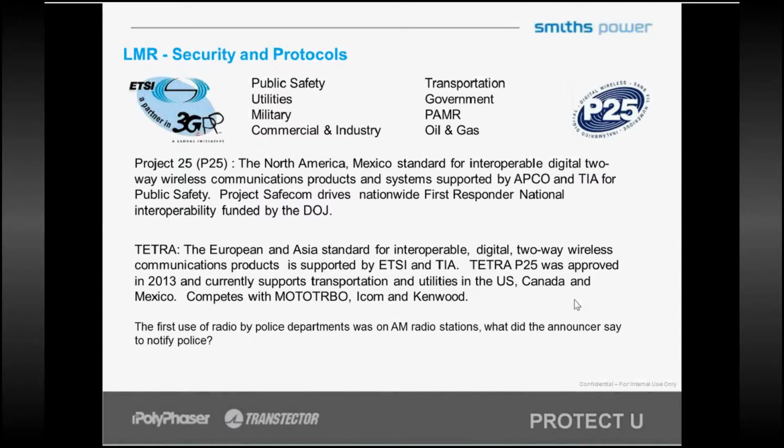Pretty straightforward. And just the little blurb here that Mr. Harlocker likes. The first time police were using radios was on an AM station. And what did the announcer say to notify the police? And the answer is calling all cars. And the point is that was literally AM radio space, and they would call into the police.